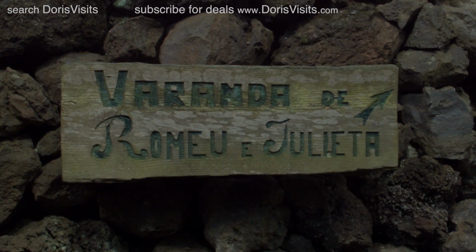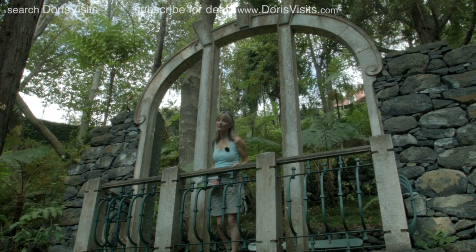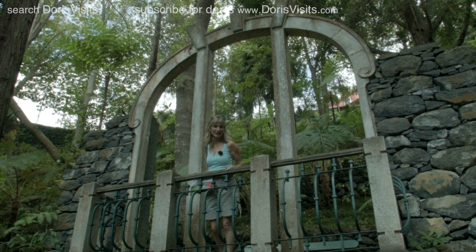This is the Romeo and Juliet balcony. Romeo, Romeo, wherefore art thou, Romeo? See, it's never too late. I could still be Juliet.